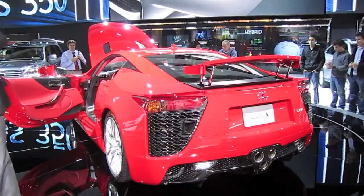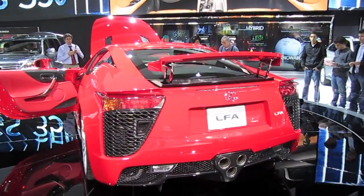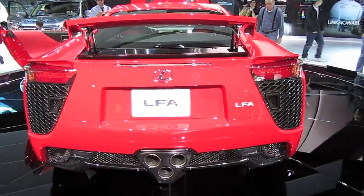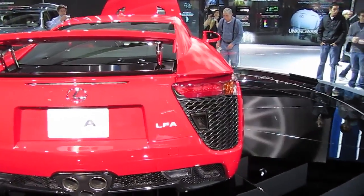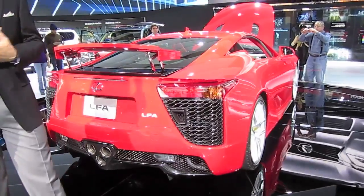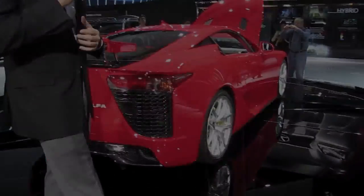Now up front, you'll see our LF-LC. That's the only one in the world, one of the 2012 Eyes on Design here at the North American International Auto Show. And that's a true concept for us. One of the first for Lexus. So you guys feel free to take a peek at that. Kathleen will kind of tell you all about it.